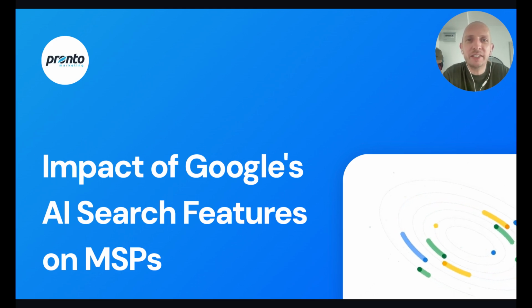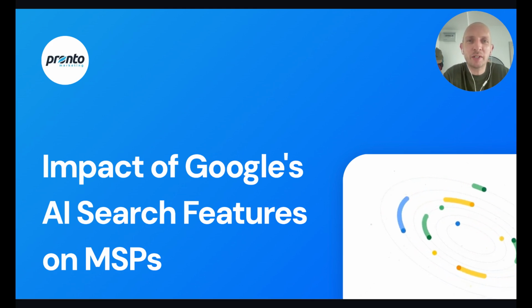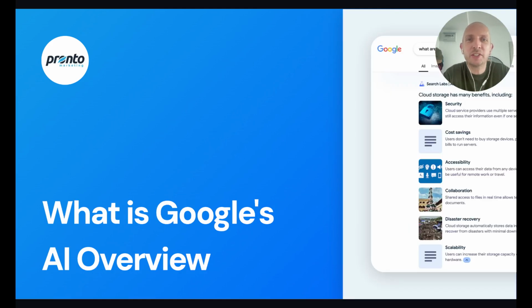Today, we're going to dive into Google's AI search features and their impact on MSPs' ability to drive qualified traffic to their website. To get started, we're going to talk about what Google's AI Overview actually is. You may have come across this already when you've made your own searches. Later on, we'll be looking at the actual impact of AI for MSPs. Lawsuits have been filed, and now is SEO really dead?